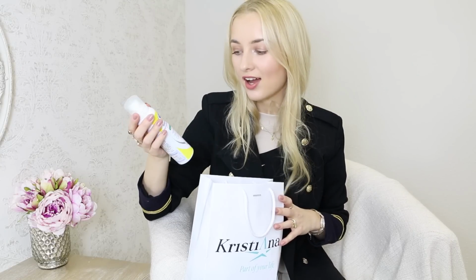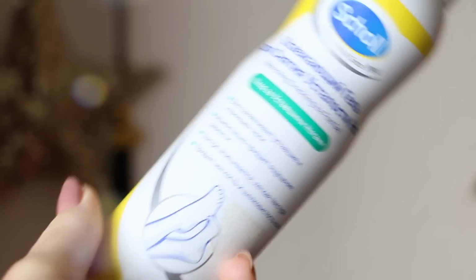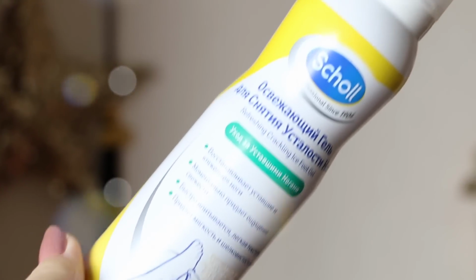So I finished this. This is such an old product. I've had it for probably years. It's by Shea, Refreshing Crackling Ice Foot Gel. If you've worn very uncomfortable shoes, this is a lifesaver. You just spray it on and it crackles. It's very cooling. So it cools down your feet and crackles at the same time, and it feels like heaven. It feels like the most relaxing thing ever.